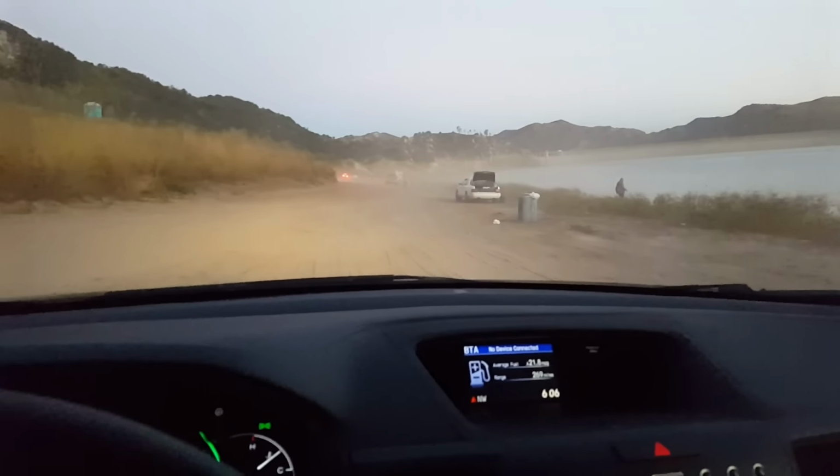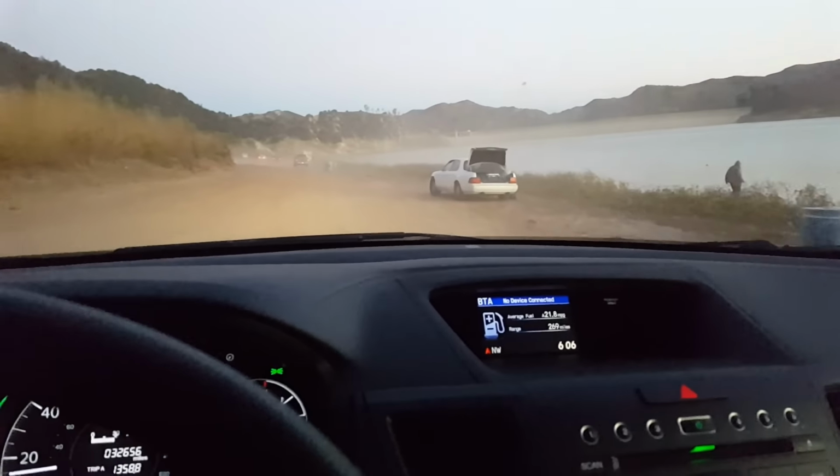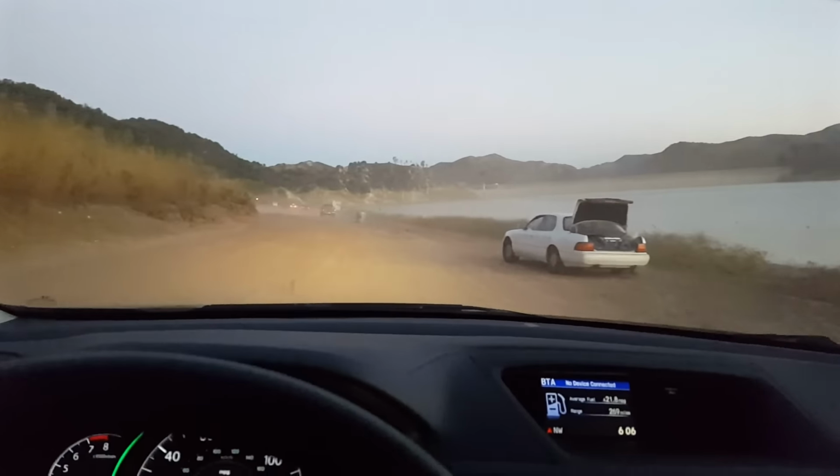Going all the way down to the end. It's known as the berm. Very end of the road. That's where everyone's gonna meet.